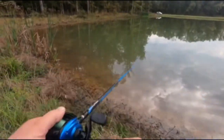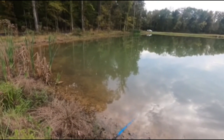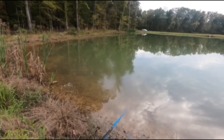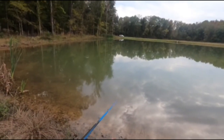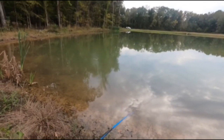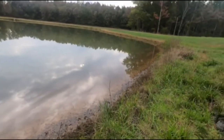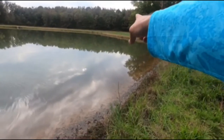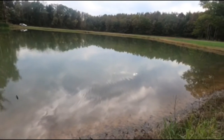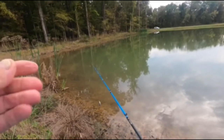All right, guys. Still at it. I moved over here on the back side of the pond. We were over there on that other side where we started, where the car is at. We started there on that corner and worked our way around the whole pond. We just walked all the way around. I was coming back, and that's where I caught that bass a little bit ago. So I moved over here to the corner where I was standing opposite from.